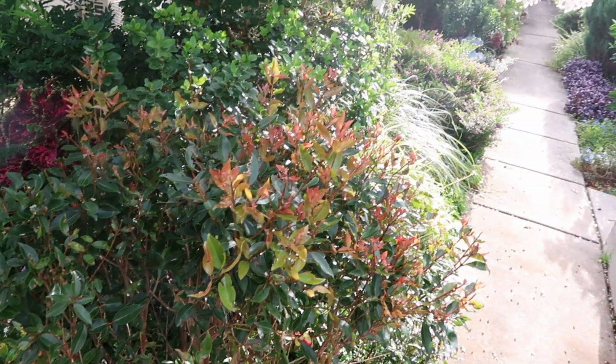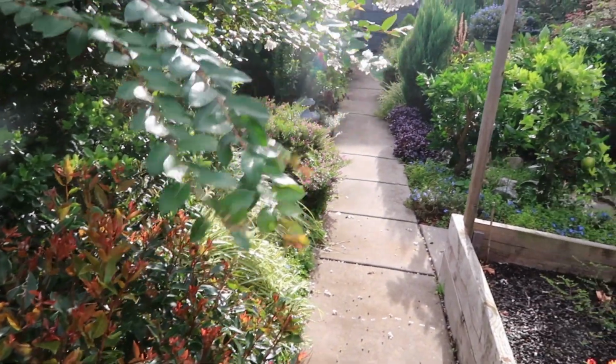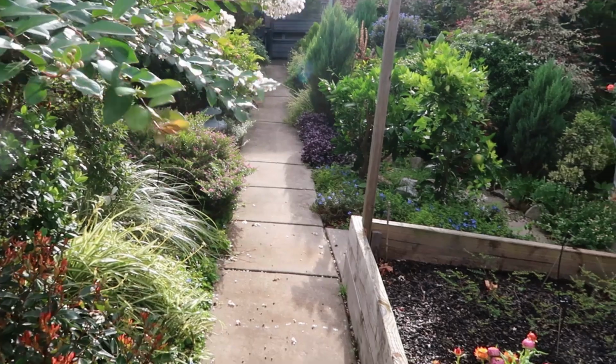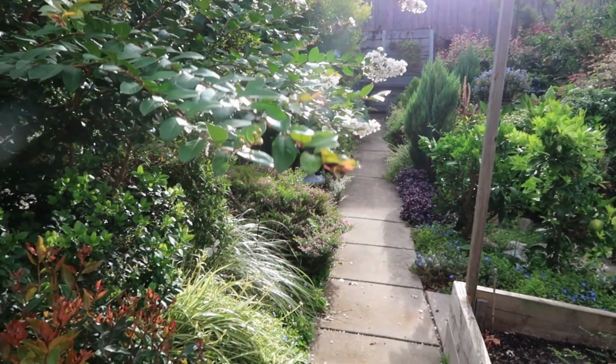And now you can see the gorgeous morning sun has just peeked over.